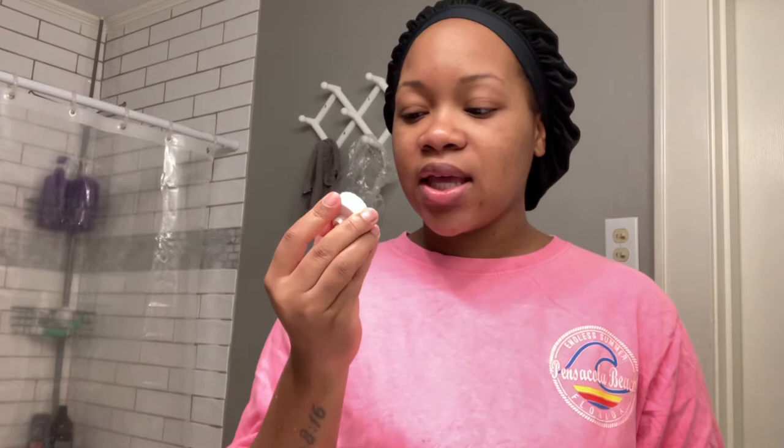Since I have sensitive skin, I found out through trial and error that this bristle brush is too harsh on my skin. I just found that out like two weeks ago. I would break out right here, in the parts where your skin is really thin, in rashes and stuff. And when I would use products, it would burn. I'm like, oh my God, this is not supposed to burn. What's going on? Come to find out, I was getting too deep into my skin with this bristle brush. So this thing that I got from Five Below, $5, comes with a silicone scrubber.